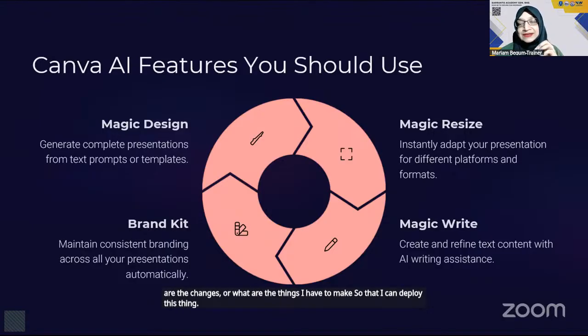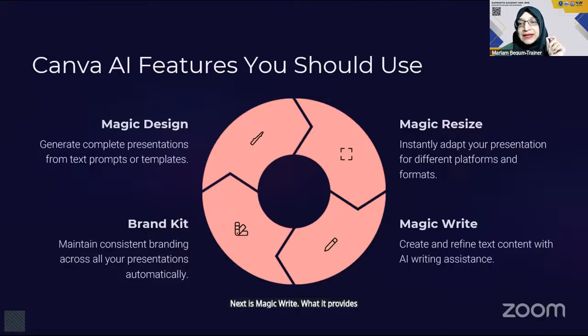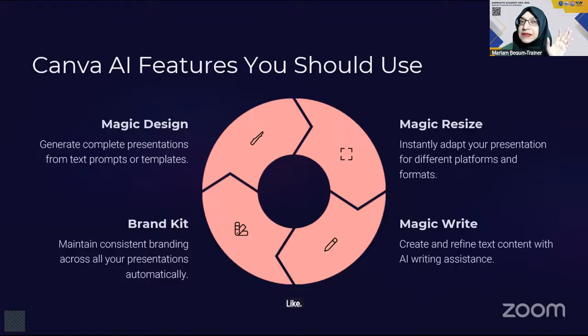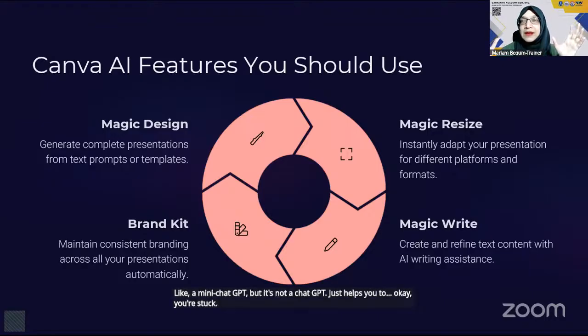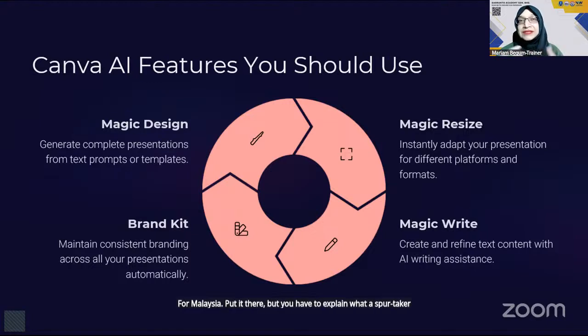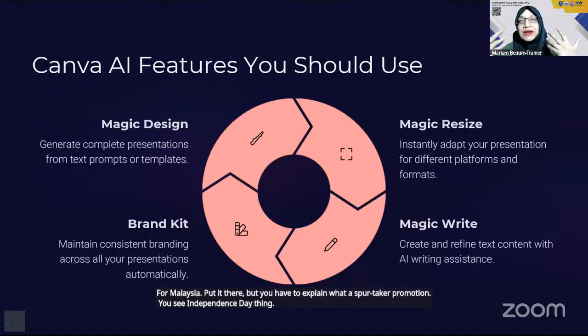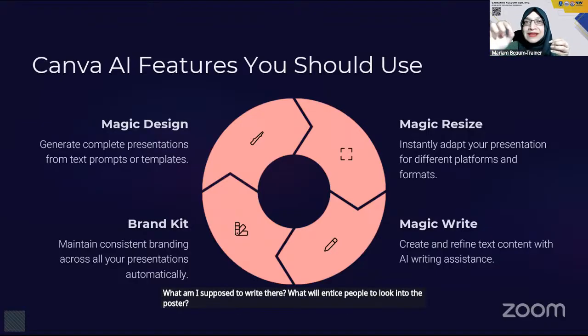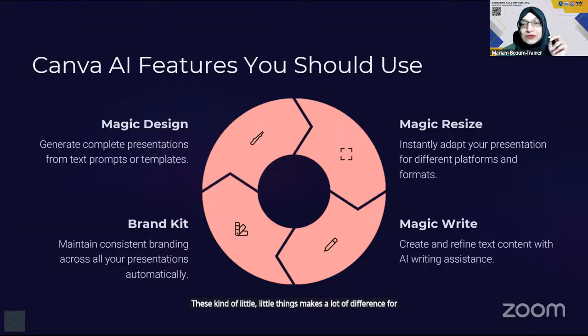Next is Magic Write. It's a writing assistant to help you create and refine your text content. Like a mini ChatGPT, but it's not ChatGPT. It just helps you when you're stuck and you only have a bullet point. Maybe Merdeka promotion for Malaysia. Put it there, but you have to explain what Merdeka promotion is. It's an Independence Day thing. I might want to create a banner or a poster for that. What am I supposed to write there? What will entice people to look into the poster? Little things like this make a lot of difference with these AI tools.